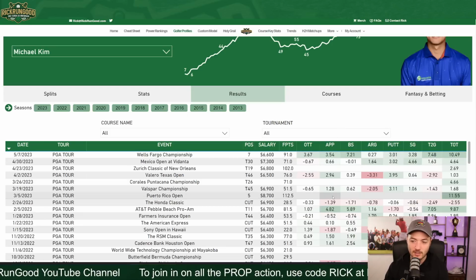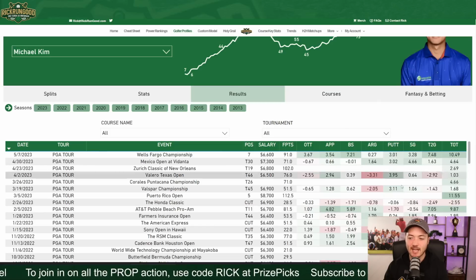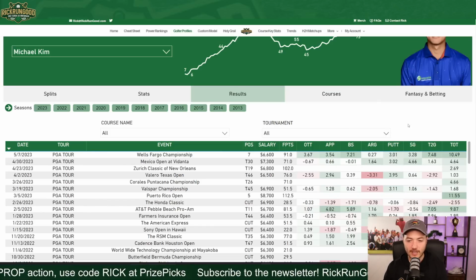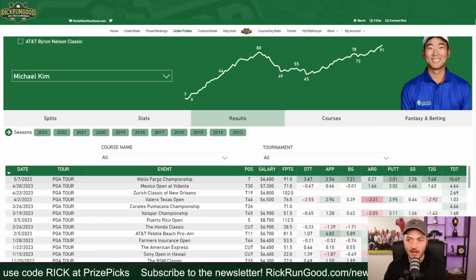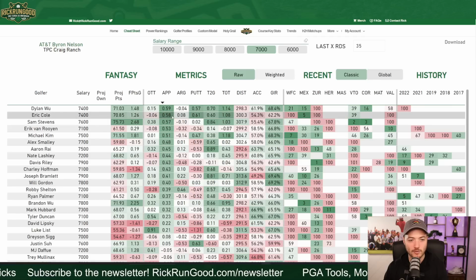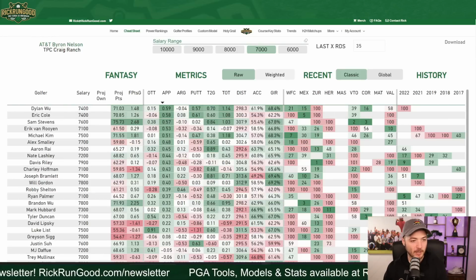What does he do? Hits it well, right? He's gained in 4 straight measured events, in 5 of his last 6, and he's gained at least 3 strokes putting in each of his last 4 measured events. This is a good stat profile for what we're looking for this week in terms of a little bit of value, a little bit of approach, a little bit of putting.